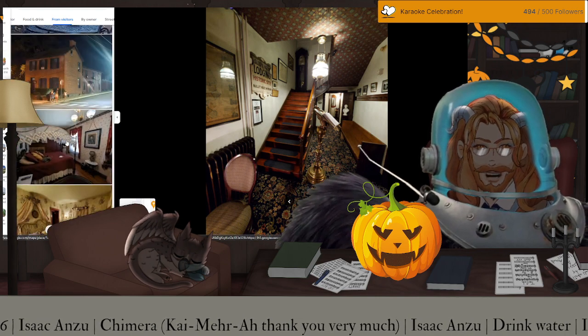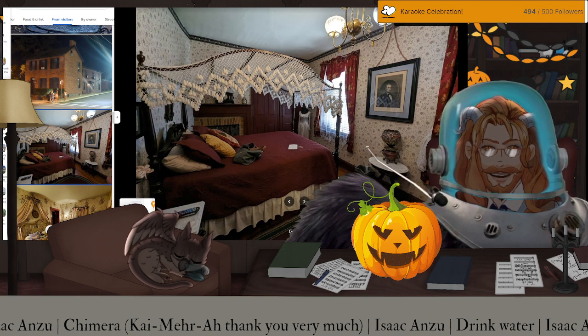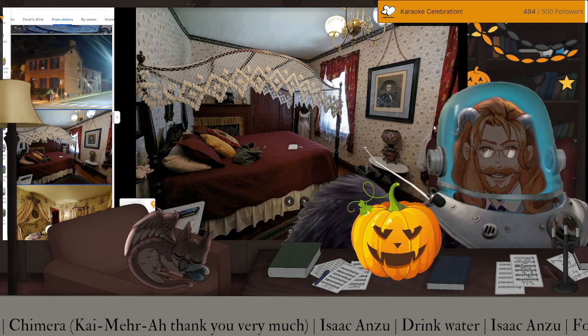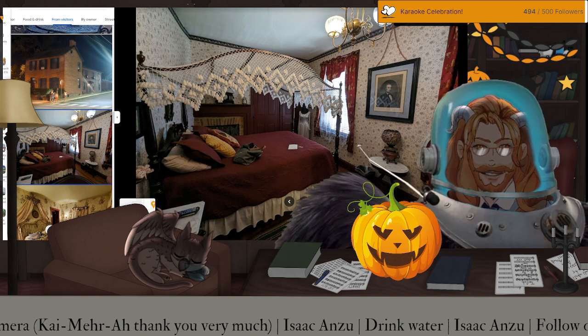Do you think you'd be able to sleep in one of these places? Do you think that you would be able to fall asleep? Or do you think that you would stay up thinking about whether or not this Abraham Lincoln picture is looking at you? Ooh.